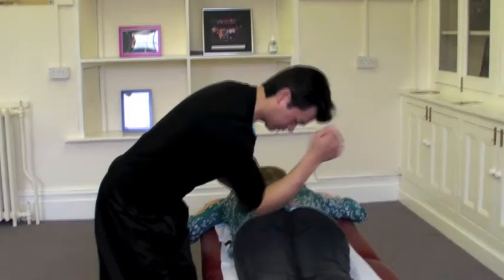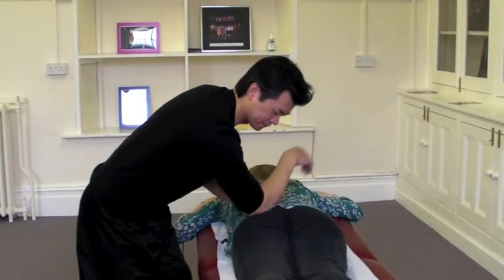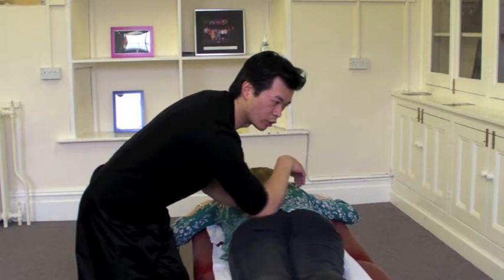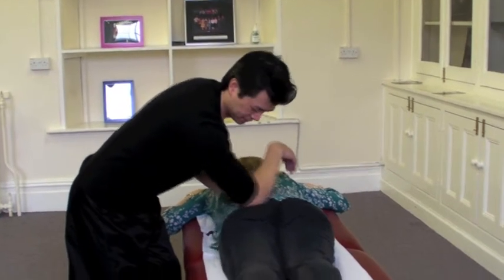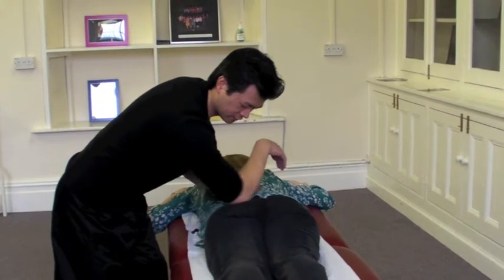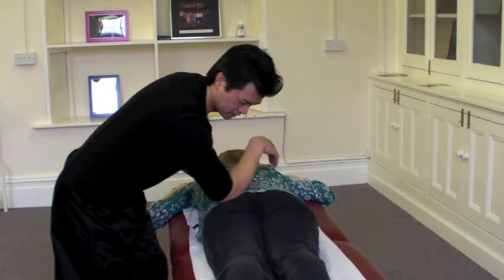So what is this therapy actually called? Tui Na massage. It literally means push and pull. Right. It's a very old form of massage, part of traditional Chinese medicine.